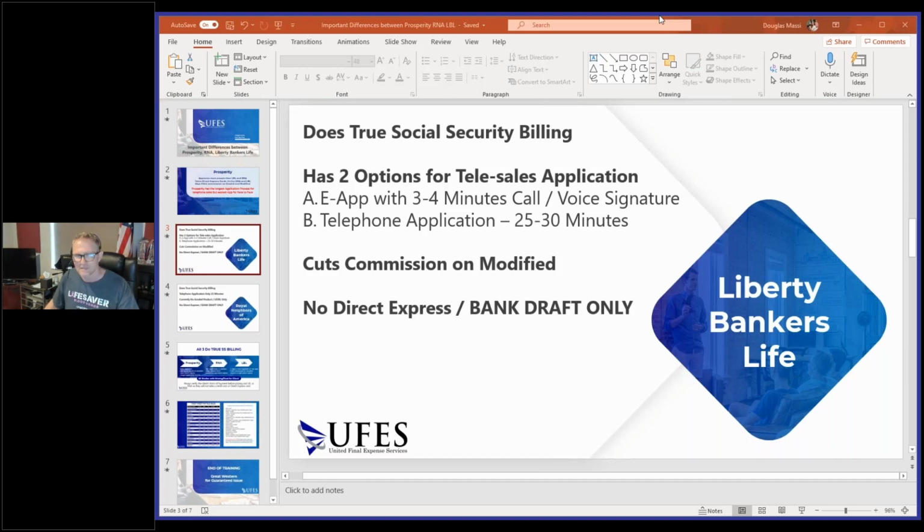So that's why it's important, for those of you who are new, to have money to invest over your first month or two. Yeah, you'll have money coming back, but just remember, that's why I'm telling you how these companies are going to get paid. You're going to get paid the fastest with Liberty Bankers Life and Royal Neighbors than you will with Prosperity. But with Prosperity, you're going to get more people approved, and that's really the bottom line. All right.